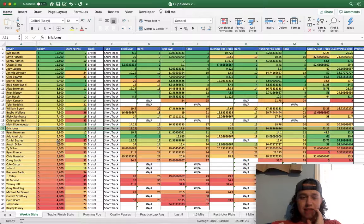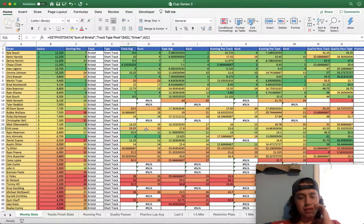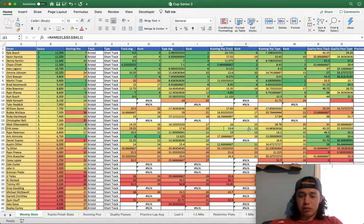Eric Jones is $7,000. This is another one, like Bowman for me. It's a tough one because Jones, his whole career, past 2 years, not good at Bristol. 19.25 average finish, which ranks 20th. 17.8 average finish at short tracks, which ranks 20th. But he's had a good average running position of 13.6, which ranks 13th.